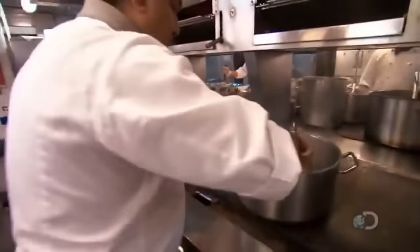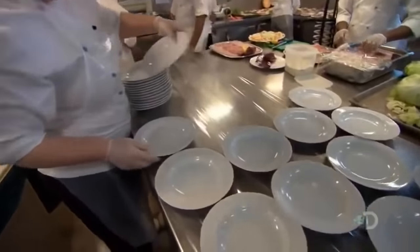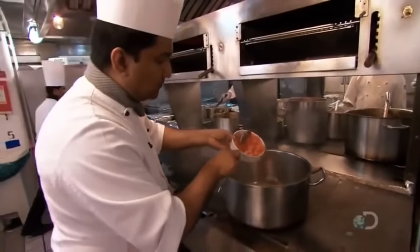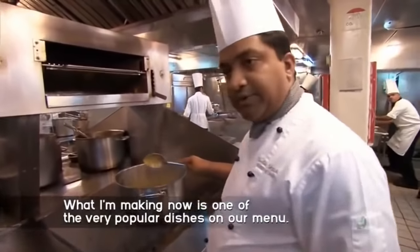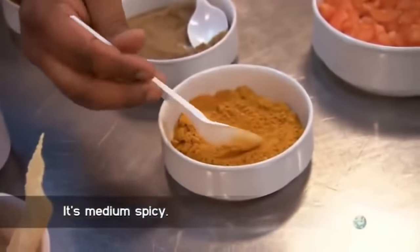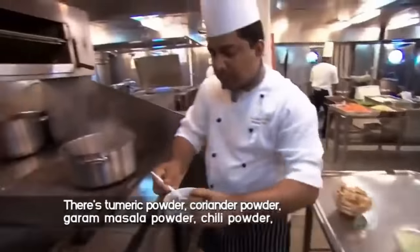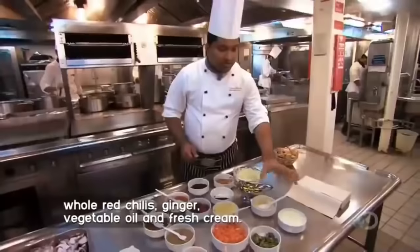Let's cut it in very fine shredding, yeah? A day at sea with everyone aboard means extra work for Marco Polo's galley crew. The one person who must really step up to the plate is executive chef Bashir Vedekal. What I'm making for now is one of the very popular dishes on our menu, chicken butter masala. It's medium spicy. It's turmeric powder, coriander powder, garam masala powder, chili powder, cold red chili, and ginger, and vegetable oil, and fresh cream. Do this one first.